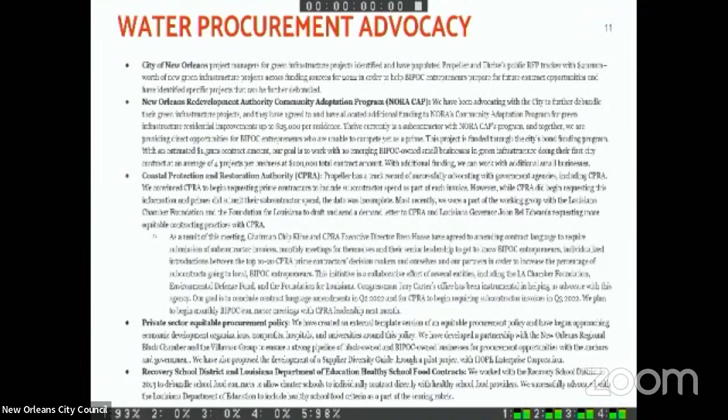We are advocating for change to procurement policies that we know have systemically excluded Black and Brown businesses from full participation in accessing opportunity. So steps like adopting equitable procurement policies will be good for our institutions. It will be good for the city of New Orleans and our community overall.